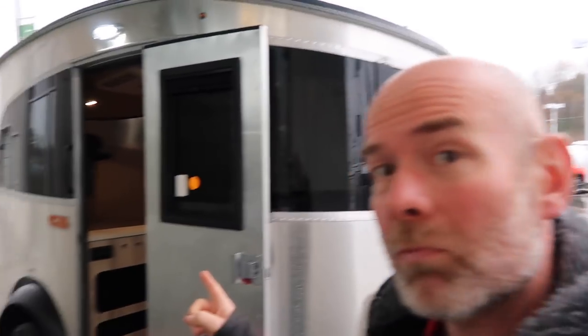So here we are at Airstream Adventures NorthWest, which is south of Seattle, north of Tacoma, in a place called Covington. And you can see the weather is pretty atrocious. So the lovely guys here, the first thing they've done is pulled this base camp to an undercover area for us to have a look at. So without further ado, let's get cracking.